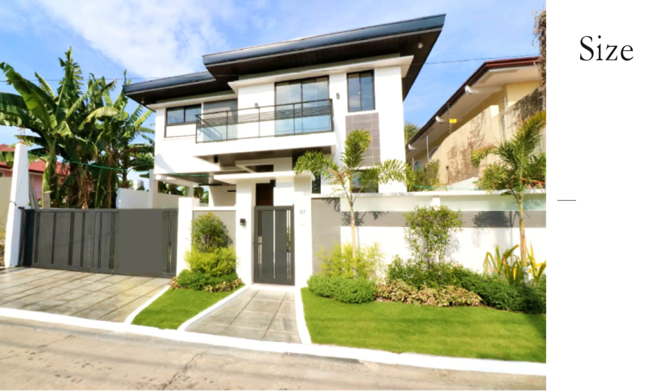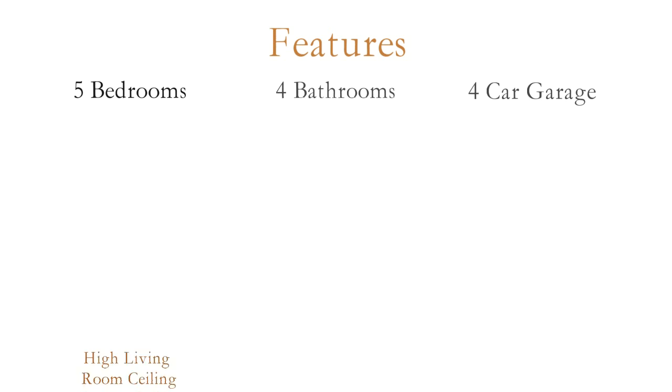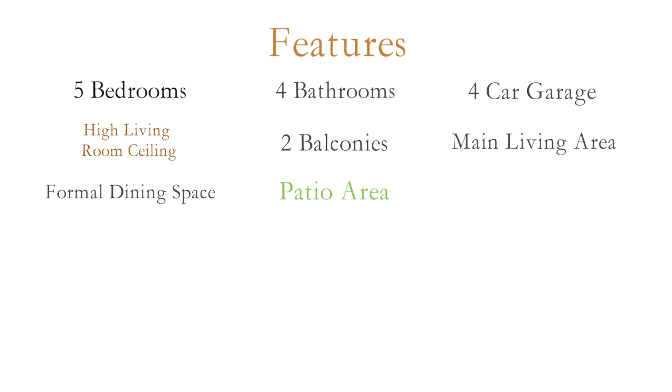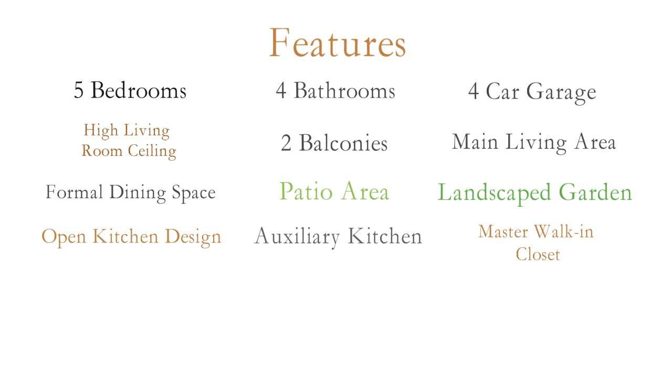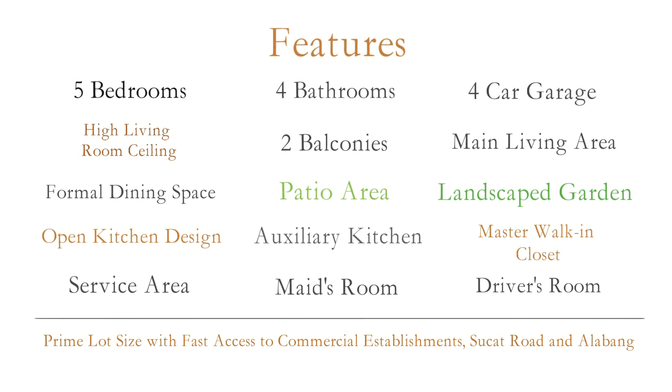Beginning with the property size, it has a spacious floor area of 420 square meters and a considerable lot area of 390 square meters. For the specific home features, it has 5 bedrooms, 4 bathrooms, a 4-car garage, a high living room ceiling, 2 balconies, a main living area, a formal dining space, a patio area, a spacious landscape garden, an open kitchen design, an auxiliary kitchen, a master walk-in closet, a service area, a maid's room, and a driver's room, and all with a prime lot size with fast access to commercial establishments, Sukat Road, and Alabang.